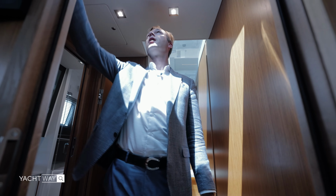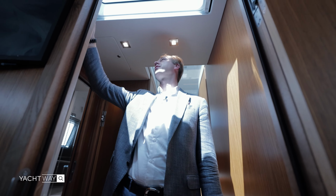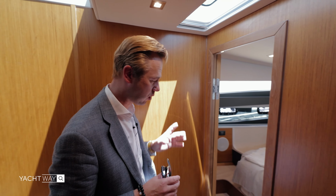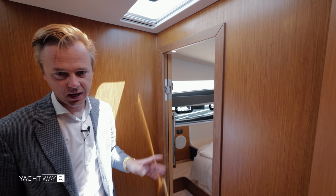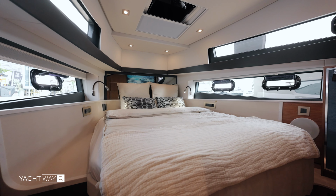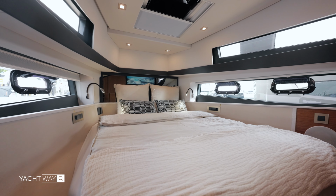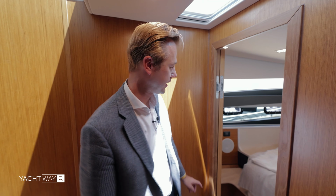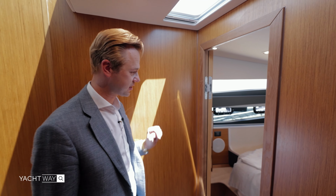Once you come downstairs, you have an additional skylight right above you. If you want to close it up, you definitely can. All the way forward is now what they're saying an owner's cabin. I would say this one is up to a debate because you have a full beam cabin in the aft with an even larger bed than this one, which we'll come back to. But for now, let's call it an owner's cabin forward.